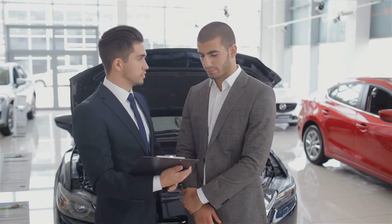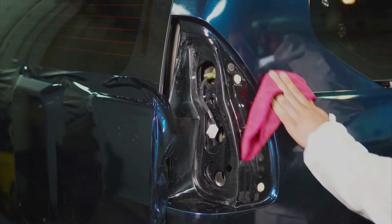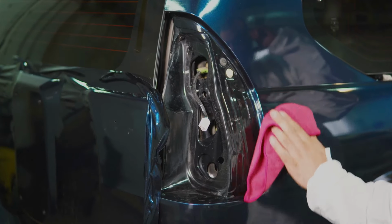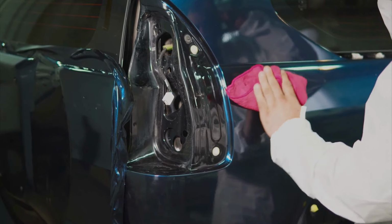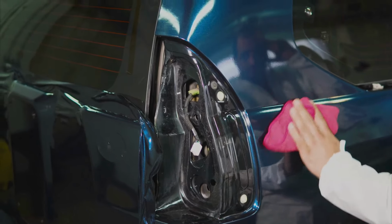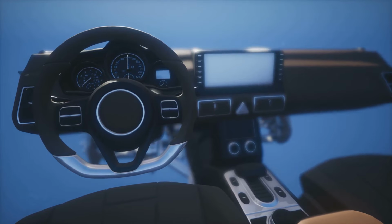When you're writing your description, be specific. Specificity helps paint a clear picture for the buyer. Don't just say good condition, tell them what that means. Has the car been in any accidents? Are there any scratches or dents? How severe are they? Providing this information helps manage buyer expectations and reduces the likelihood of misunderstandings later on. How many miles are on it? Give them the year, make, model, and trim level.